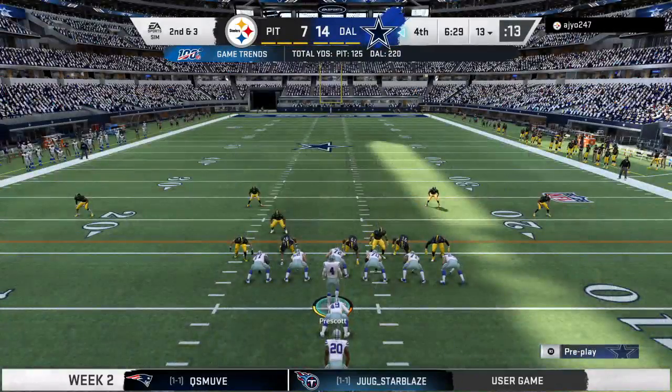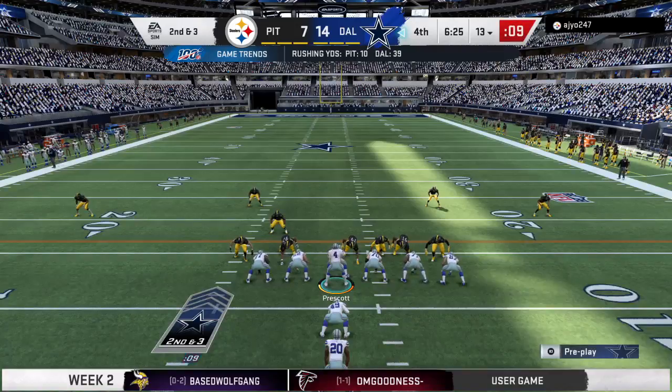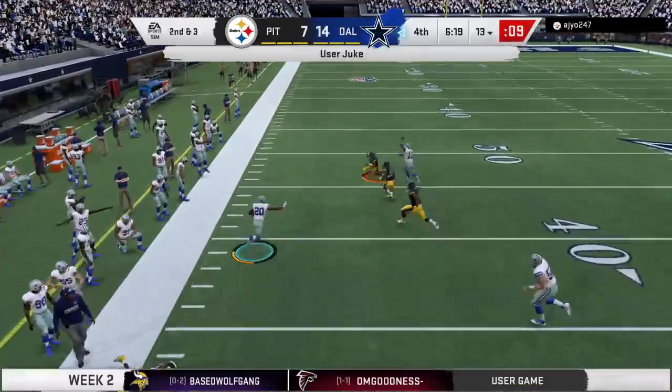A good run got 7 on first. Here's 2nd and 3. They keep it on the ground. This time it's Fournette. Slips past him. Where'd he go?